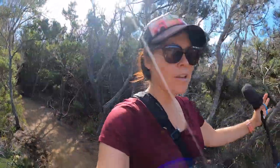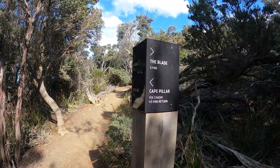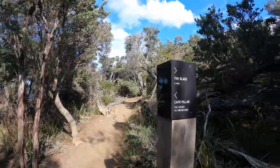So we've just followed along the coastline and now we're going into the bushes and we're about to come out on the turn off to the Blade, and then we'll climb up the Blade and have a look and then continue on and go to another lookout which looks back on the Blade. We have made it to the intersection of the Blade and Cape Pillar. So Cape Pillar is this way and we're gonna go see the Blade to begin with, climb up the Blade and check out the view and then come back down and then go to Cape Pillar to look back on the Blade.